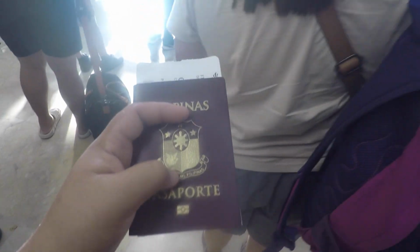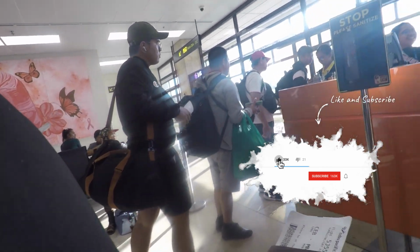Now, time to board. I only have my passport as a valid ID kasi expired na pala ang iba kong IDs. So, along with your boarding pass, just show your valid ID. And this is why you need a valid ID.